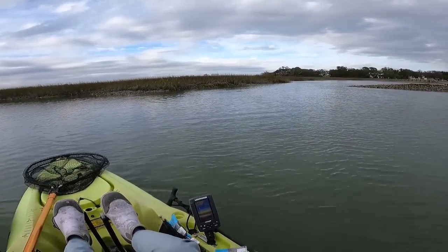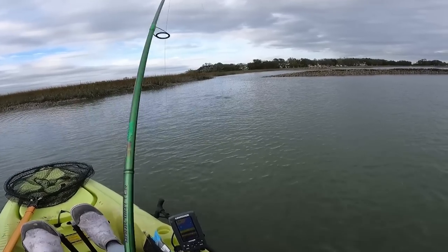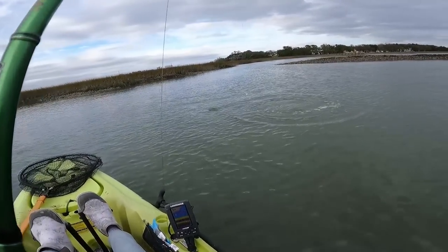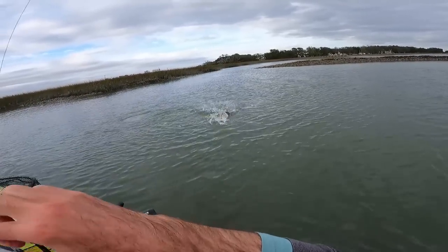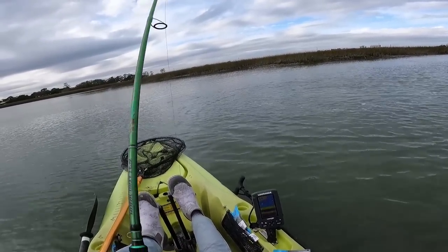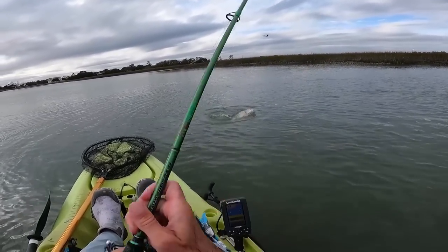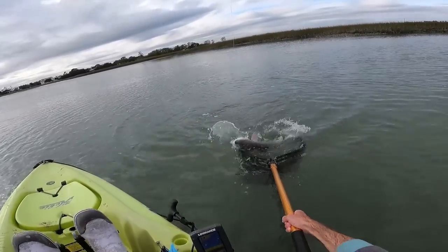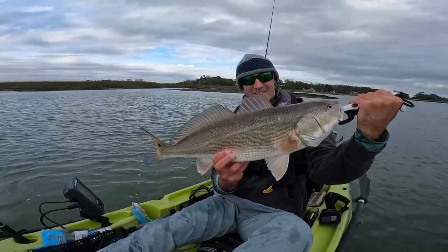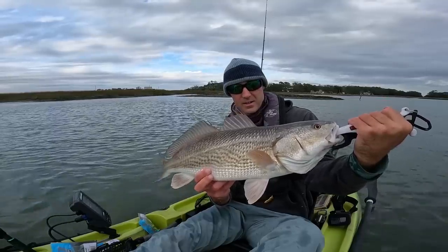This one might be a little better quality. This one thumped it so hard. Now it's probably about the same size as the last one. Sweet. There we go, another fat butterball. All right, there's number 8. This one was really feisty. So fun. Let's get it back.